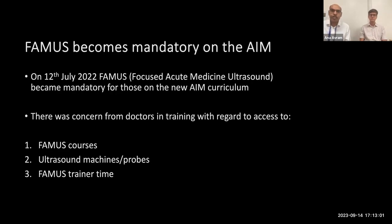In July last year, FAMUS became mandatory for all those on the new AIM curriculum, and there was a real concern from our trainees on the new curriculum of how they were going to achieve this. It took me 3 years to get accredited in FAMUS and one of my colleagues 5 years, and there was real concern that if they had to get that FAMUS accreditation as well as another specialist skill within their 4 years of training, it was going to be a real struggle.